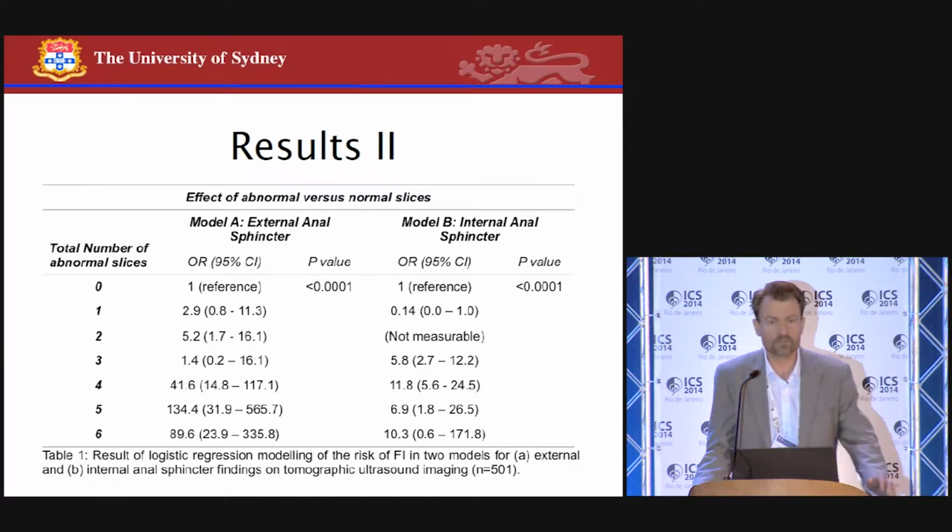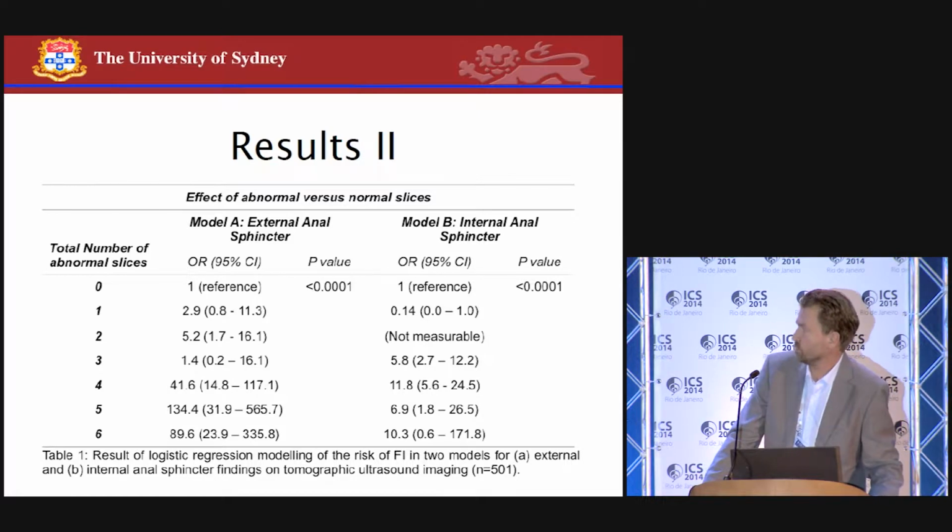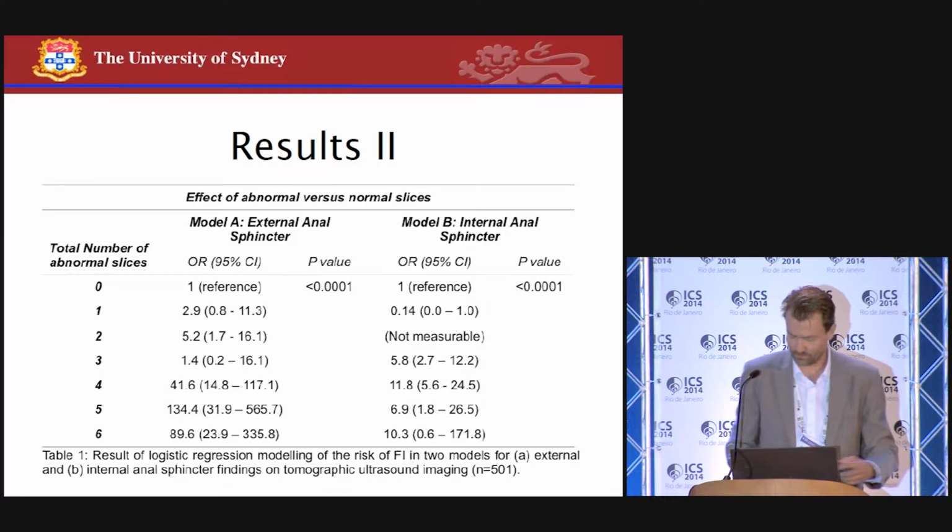But of course, it agrees very much with Abdul Sultan's original definition of a significant sphincter defect on endoanal imaging, because Abdul rates somebody as positive for an external sphincter tear if 2 out of 3 of his 3 slices are positive. And that means 2 out of 3 agrees rather well with 4 out of 6. So what we did with that basically was, in a way, validate Abdul's original definition, which was more or less arbitrary or based on gut feeling. But obviously his gut feeling was working perfectly.